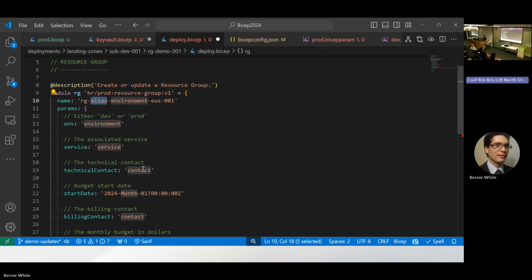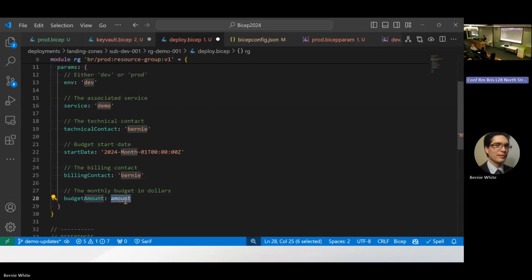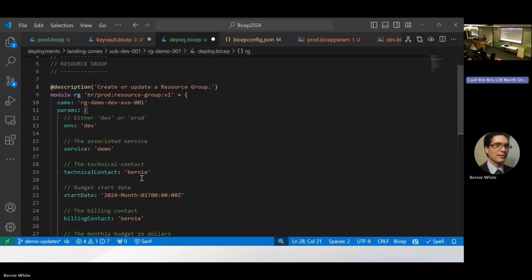And now this automatically has my resource group module referenced in it. So I can now just do something like demo 001. In this case I've named the directory slightly differently, but let's call this dev, right? And then we'll make this something else. But now we'll set this as a demo. Bernie's the contact. There's also the contact here, and the amount in budget. And so this is, again, a reusable module. Pretty good chance you want to deploy resource groups in Azure, since we sort of force you to do it for everything anyway.